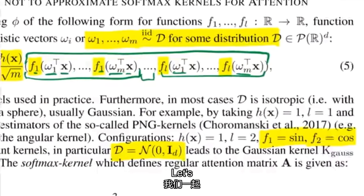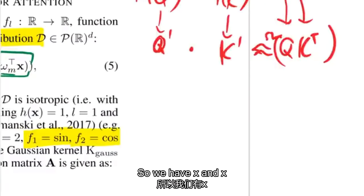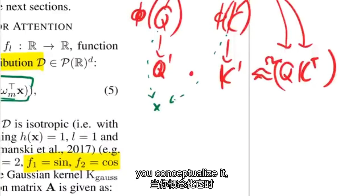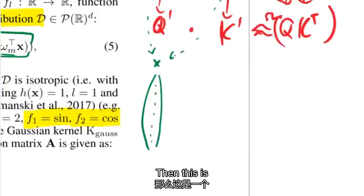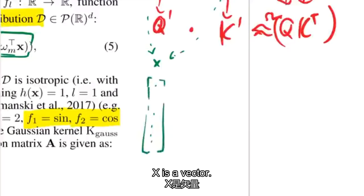So let's break this down a little. We have X, and X is going to be a vector. As I said, X is going to be like one of the queries here, or one of the keys here. One column or one row, however you conceptualize it. And we wonder, how do we want to map it? So X is going to be some vector, okay? Let's draw it like this. X is a vector.